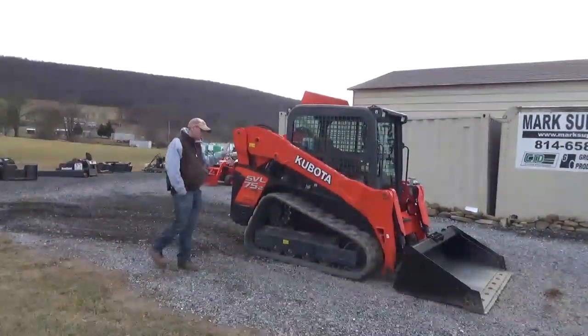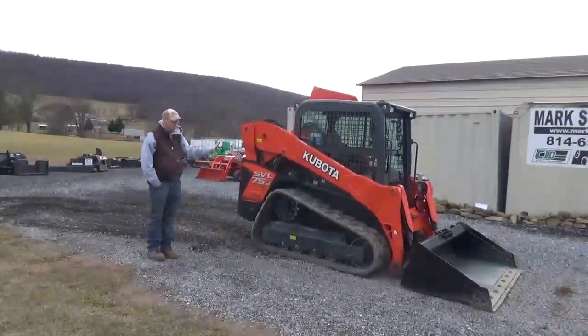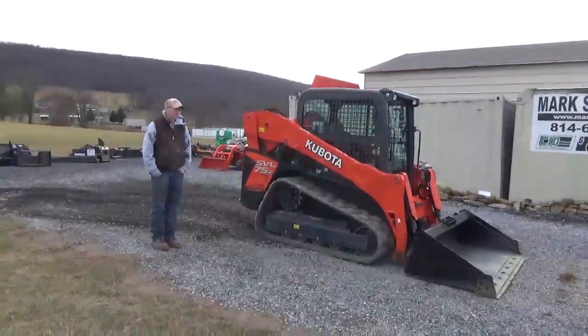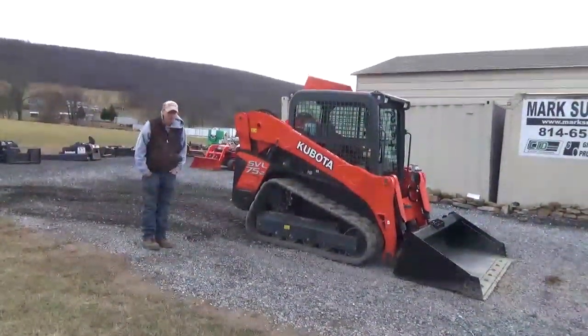Real deal machine, ready to go to work. Here it is. If you're looking for something, you will save a bunch of money versus buying this new at the dealer today. And you still have a factory full warranty.